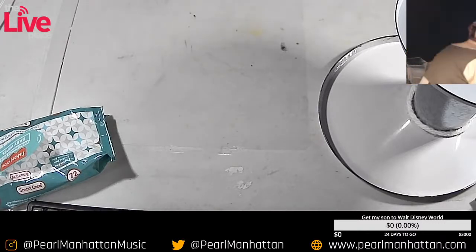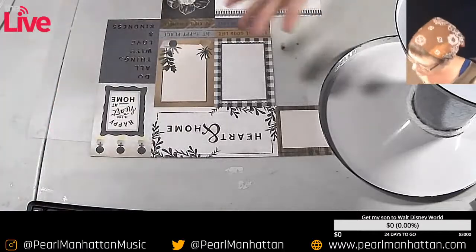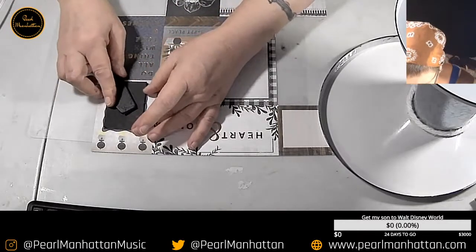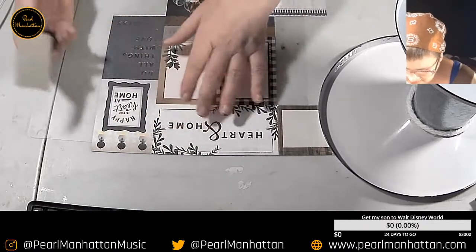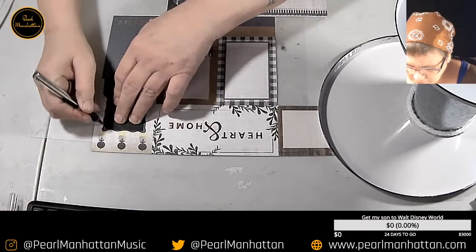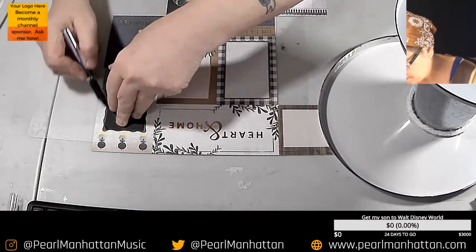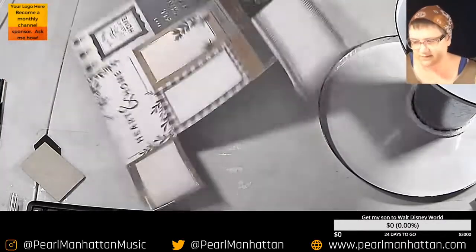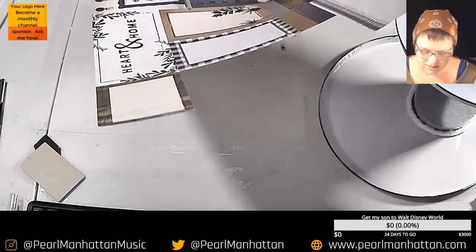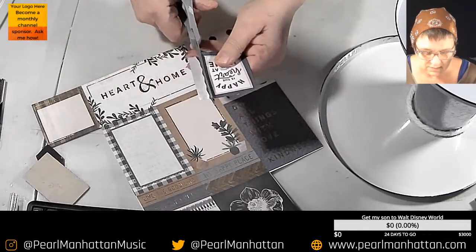All right, well, I'll grab another sheet since I lost the sheet I was working with. Here's another from Cutaways. Oh, I like that one. I'm glad I changed sheets because this one right here is gonna fit perfect. It says happy is the heart at home, and so I'm just gonna take the back frame part and trace around it. No fancy cutter needed. And then take my scissors and cut it out. Just like that.